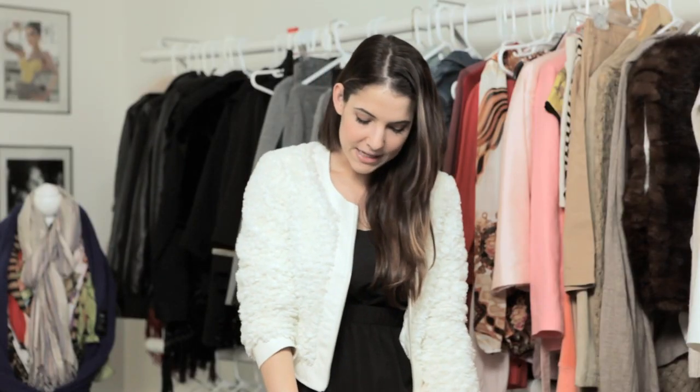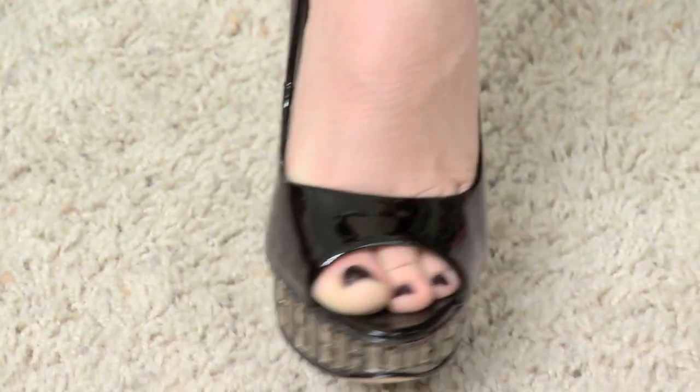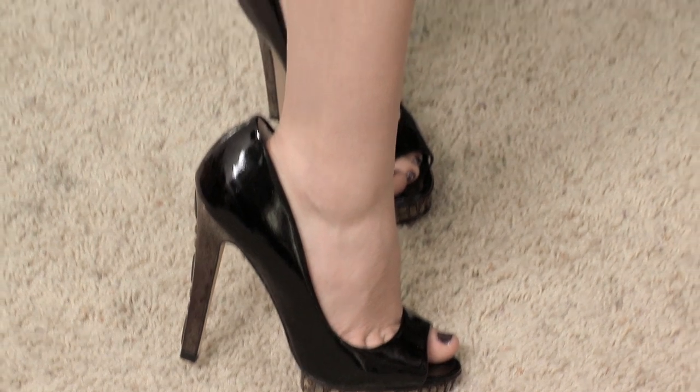Down below, I have these patent black heels. They have little jewels on the front and on the back of the heel, perfect for a holiday event. I love this outfit because it's dressy, but it's taking what I already have in my wardrobe, and dressing it up for a last minute holiday event. Overall, I think this is the perfect dressed up holiday look.